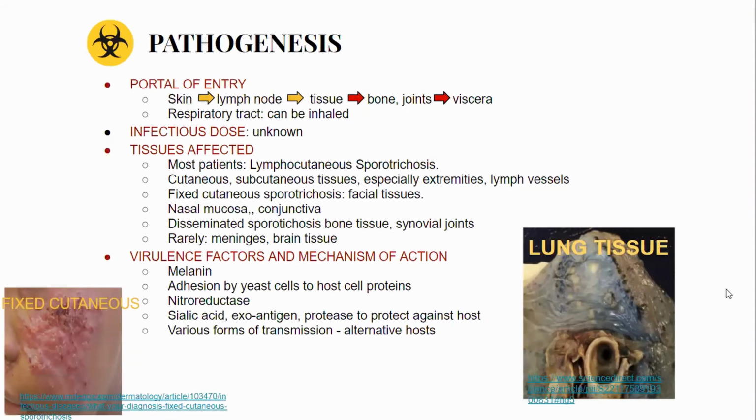Another virulence factor is adhesion to epithelial and endothelial tissues. Both forms of S. schenckii have adhesion lectin molecules that are able to recognize and stick to proteins on the host cell, like fibronectin, laminin, and type 2 collagen. This aids in initial infection as well as the fungus's ability to spread.